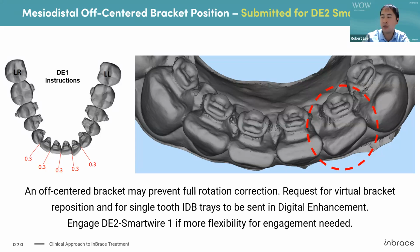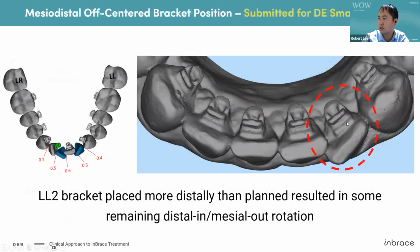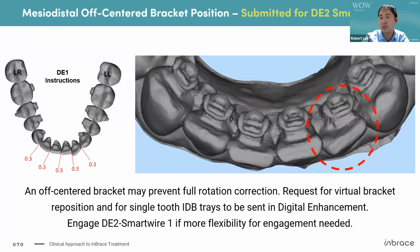So if you do see a case like this, they were able to make a wire for this provider in this case. Because they can make the wire, they're not going to reposition it. We're not going to force the reposition. So in this case, it would be up to the provider to state, oh, actually, I noticed that this bracket is off-centered, so I'm going to want to reposition it to the center.